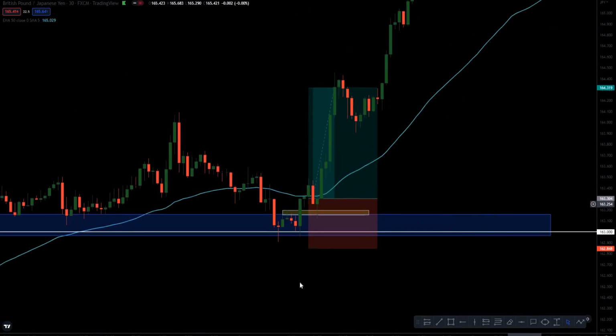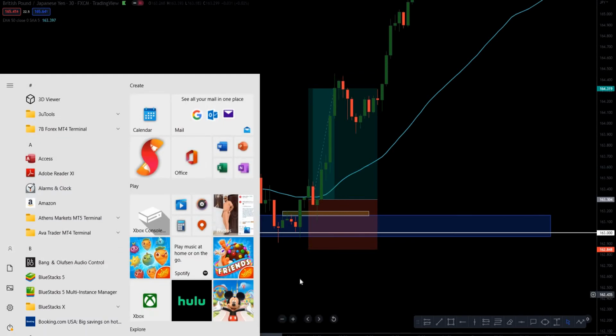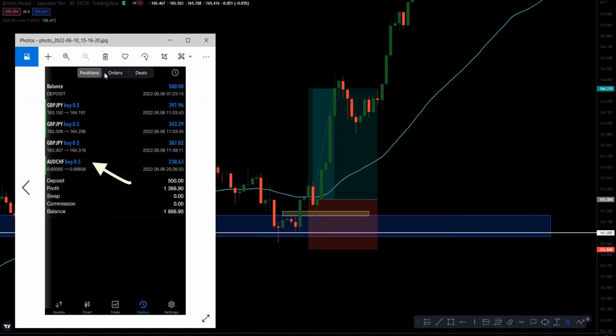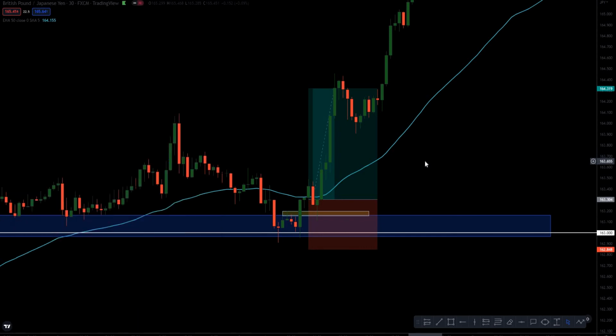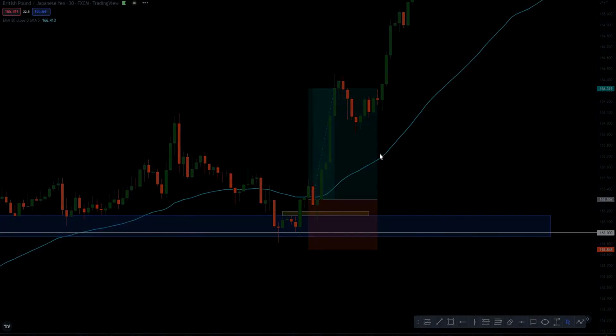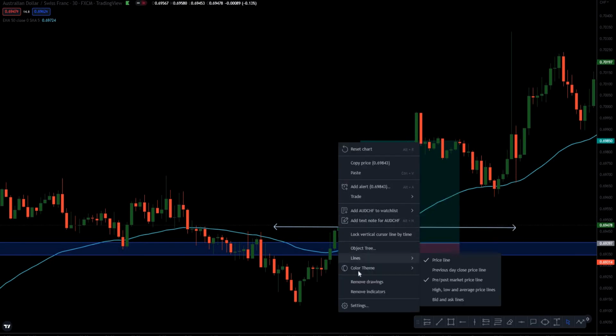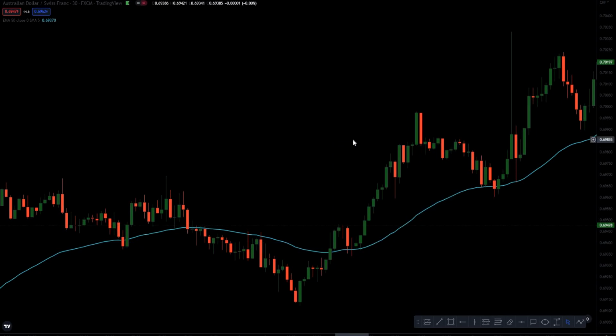So this was the first trade we had for the week. GBPJPY, securing a 1 to 2 risk to reward. So yeah, the GBPJPY 1 to 2 is already this. The next trade we took was AUD CHF.